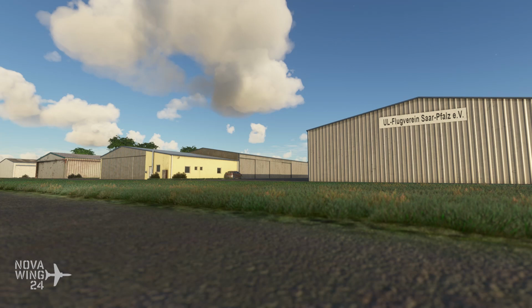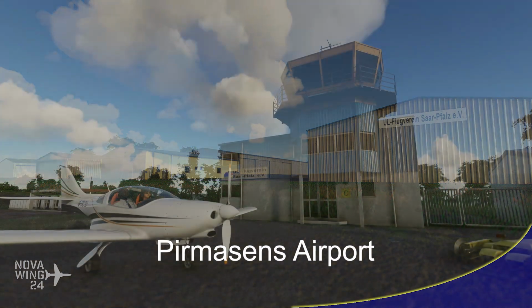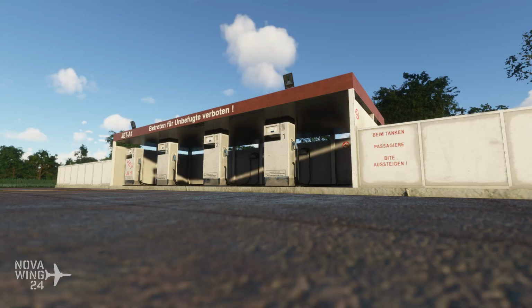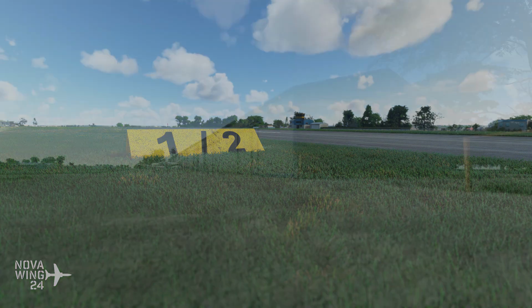And then the next scenery release is from developer DC Scenery Design. They're back again. We haven't seen them for a while, but they're back again. This time they released their rendition of Parmesan's Airfield in Germany. It's a small little GA gliding airfield in Germany. Again, there's literally zero description for this. From what I can tell, the airport layout looks accurate.